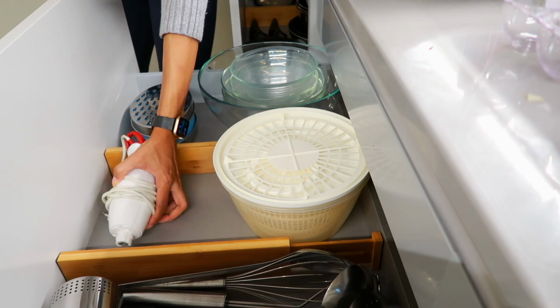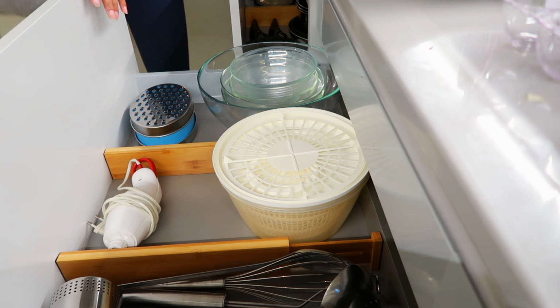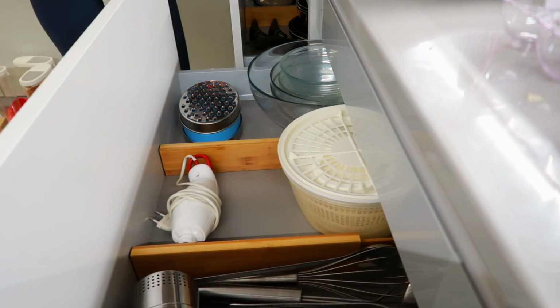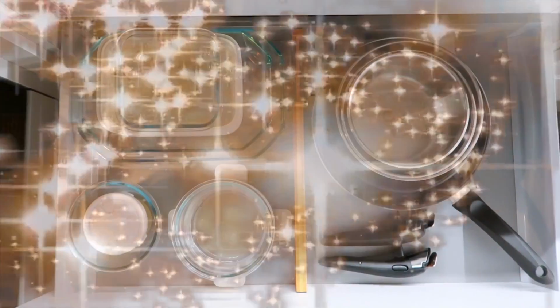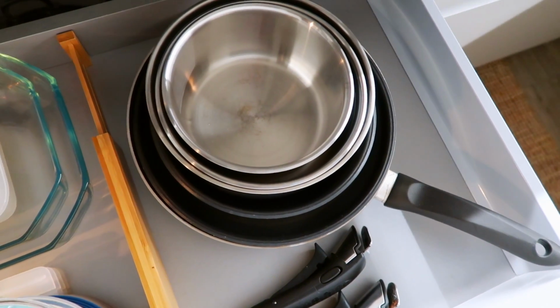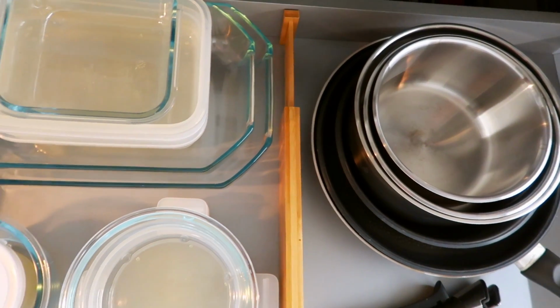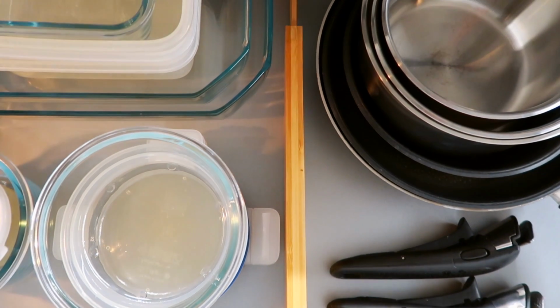This is definitely the fun part, and another tip is take your time when you decide where everything goes. Fitting everything in is not easy, but once everything has its place, it will be so much easier to keep it organized. And now for the finished product. Now, I am so pleased with the way everything turned out. It is literally night and day to go from ridiculously cluttered and messy kitchen drawers to something where I can actually find everything that I'm looking for.